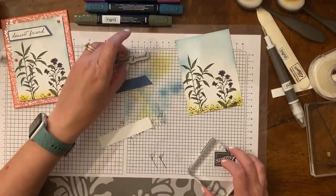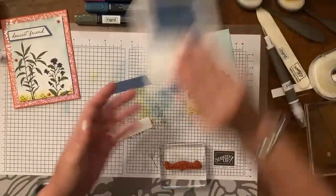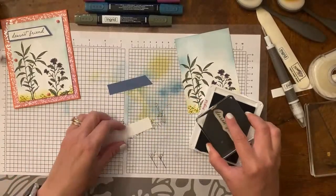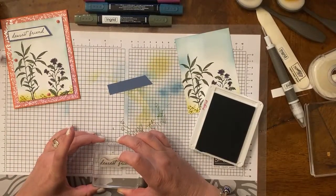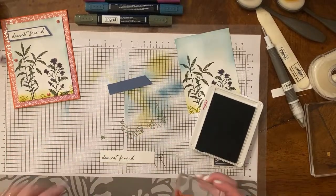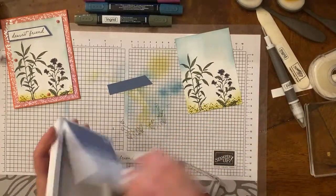Oops, excuse me. And that was in Misty Moonlight. Now I stamped it on this side so that I could just have that little slick cut right there.